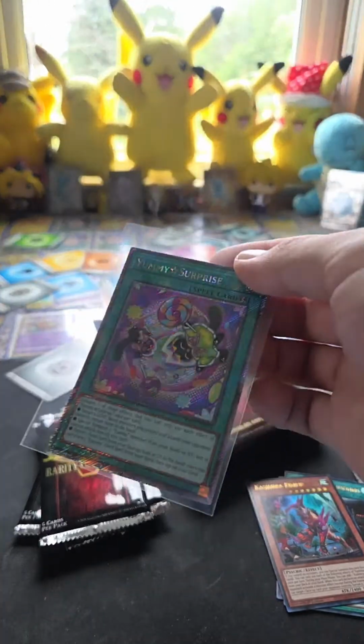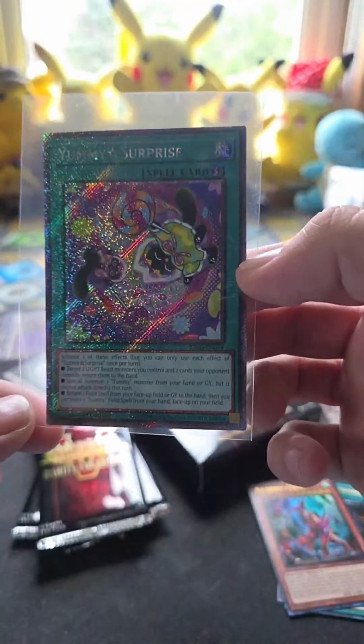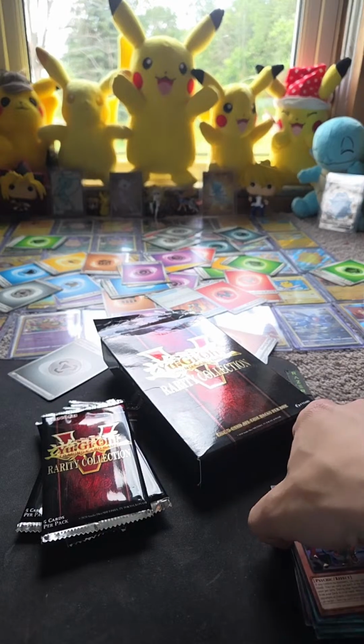This is a first edition set, so I don't know how long it's been out. Cool card right off the rip. I do got good luck, so especially with Yu-Gi-Oh!